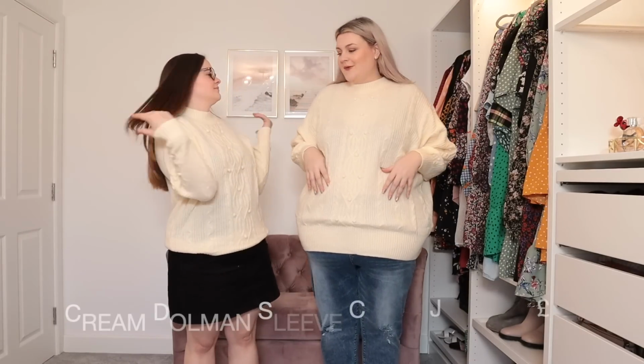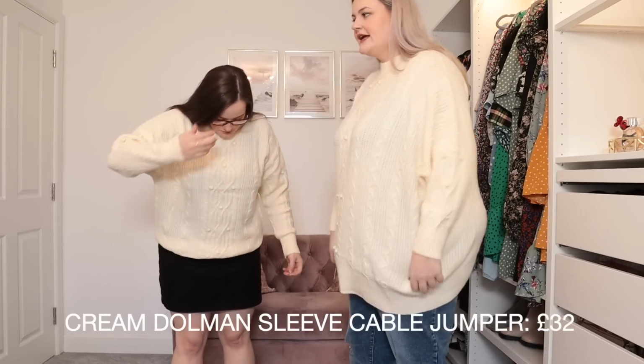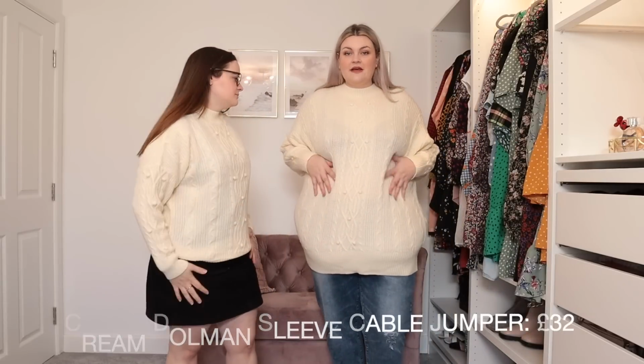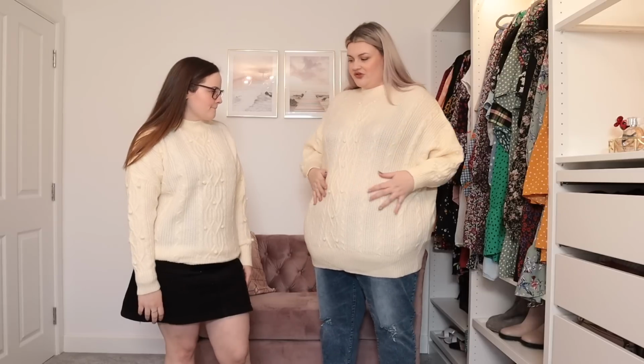Okay, so this next jumper is definitely my pick. I'm a bit obsessed with cable knit jumpers at the moment, and I think the colour is so cute. It's definitely a longer jumper, so if you wanted, like me, to cover your tummy, you definitely can in this jumper. It's so soft. It is very soft. Honestly, I've been so impressed with the fabric of these Simply Be jumpers. It's just gorgeous. What do you think?